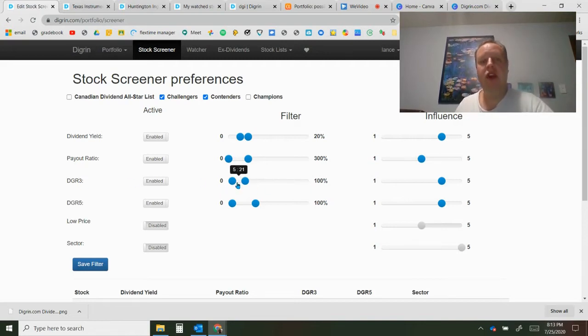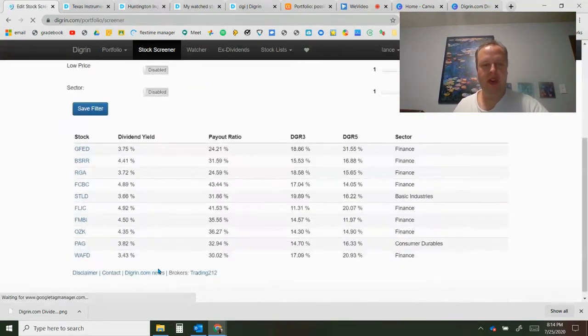DGR3 is the last 3-year growth rate. I want at least a 5% growth rate. And DGR5, last 5 years, I want at least a 5% growth rate. You could check the influence, essentially what is going to make the list higher or lower. So obviously my yield's important. You can make it a 5. And then when you do filter, it's going to show you different stocks that might work.